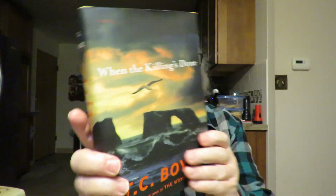And when I bought these for 50 cents a piece, when I was cataloging them in LibraryThing, I already had them. So now I got 2 copies. Three copies. Well, I have copies of those. I also have this by T.C. Boyle, When the Killing's Done. I already have that.